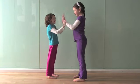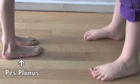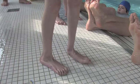Another special feature of people with Marfan syndrome is pes planus, which means literally flat feet. People with this feature, like Cassie, don't have an arch in their feet.